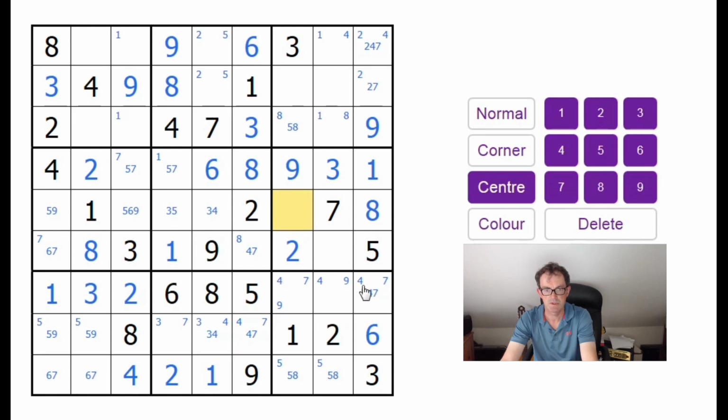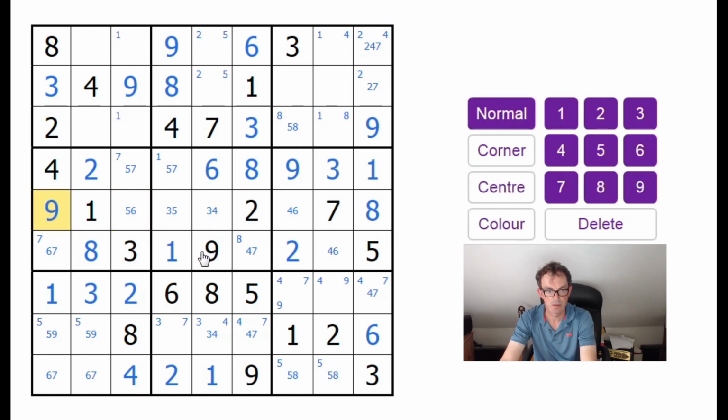Over in this box, we still need to place a 4 and a 6 by the looks of things. So let's highlight those two positions and just have a quick stare at it and see if we can feel like we're on the cusp of something decent here. I can eliminate the 9 from that square as well. 5, 6, 9. This is the only place a 9 can go in this block. So also the 9 and the 5.